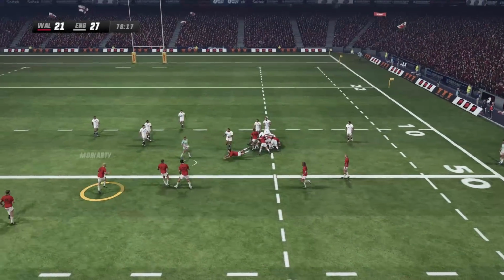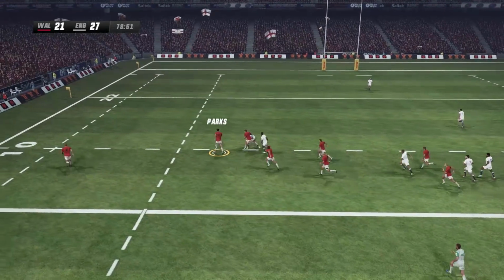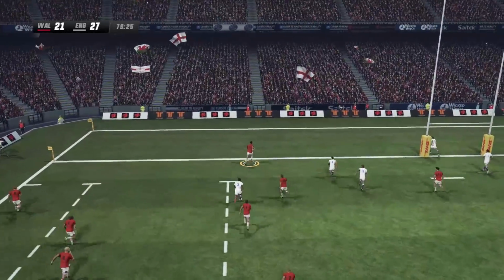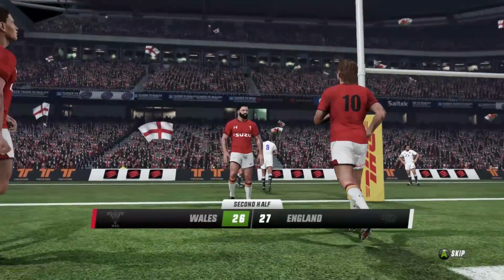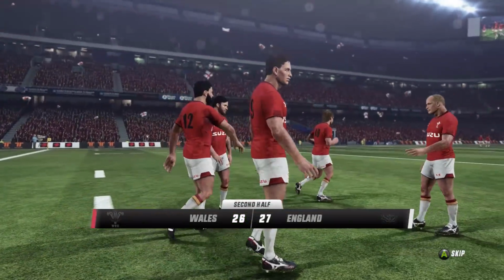Slow ball, but Gareth Davis has it now. Moriarty wide for Adams. Adams' pace creates an overlap. The way to Hadley Parks. This could be the miracle of Wales. The miracle win. The miracle turnaround. Half time. 20-0 down. Hadley Parks gives Wales a chance.